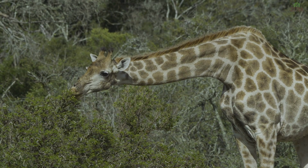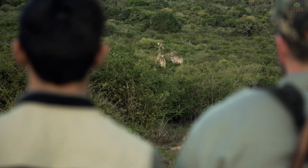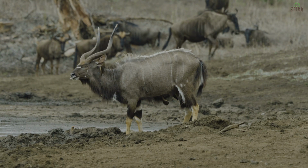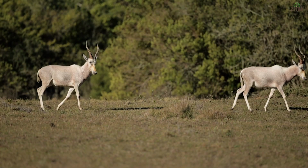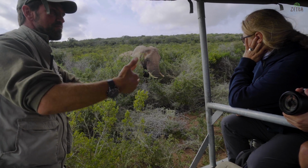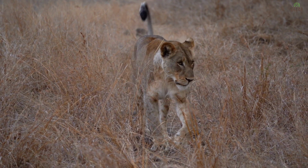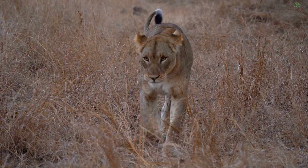However, the private reserve model is definitely not flawless. One of the biggest criticisms raised by conservationists is that owners often stock their parks with wildlife that is in high demand from tourists rather than being guided by clear conservation goals. This issue is most visible with the way that game reserves manage their large predators.